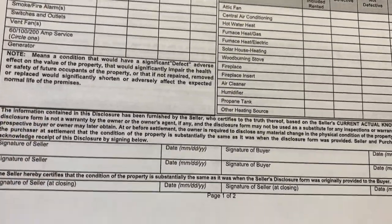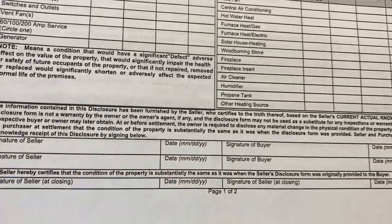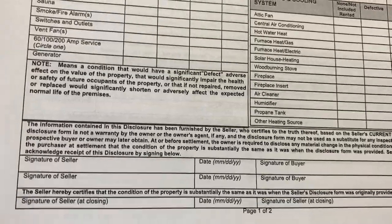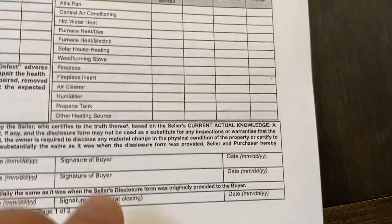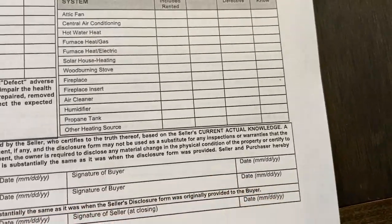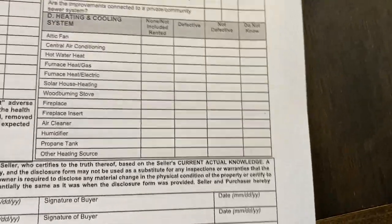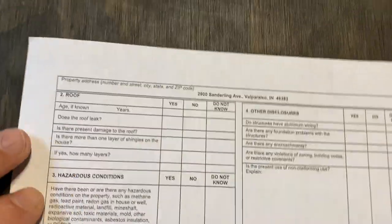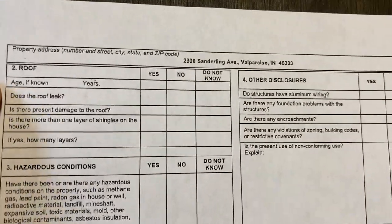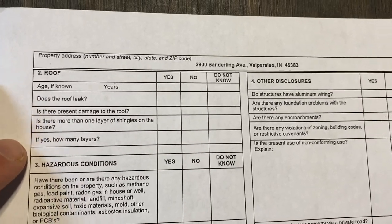And then down here at the bottom of page 1, this is where the seller's going to sign and date. If there's 2 of you, if you're a couple or a partner, go ahead and also sign and date. When your buyer makes an offer, your buyer's going to sign and date on the right-hand side. And if there's 2 people, the second person will sign. Then you want to move on to page 2. There are 2 pages. First section on page 2 talks about the roof. You answer what you know about the roof according to these questions.